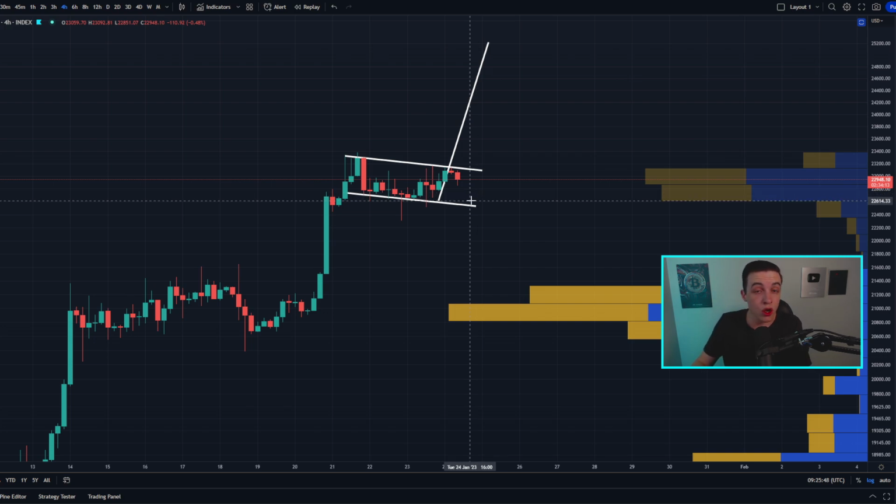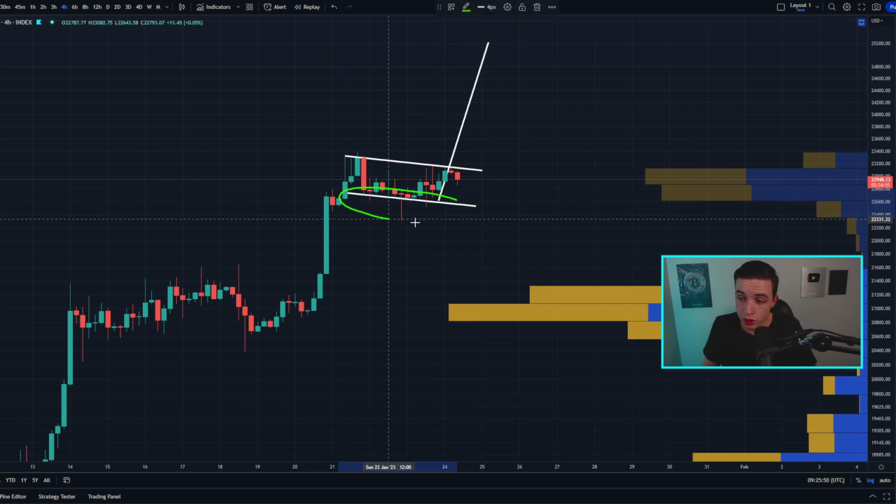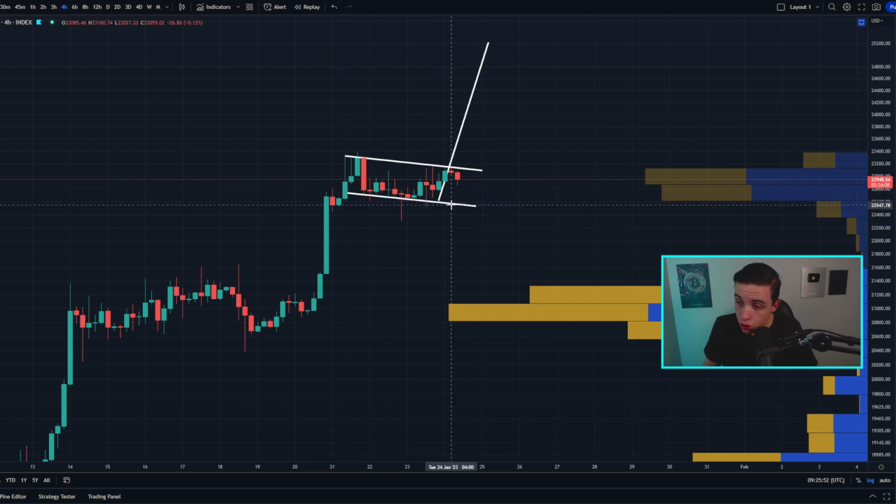And as for short-term support levels, we do have some support right here at around 22.5 to 22.6k approximately. But if we end up seeing a confirmed break below around 22,500, we have more significant support right here, starting at around 21.3k, going down towards around 20.8k approximately.